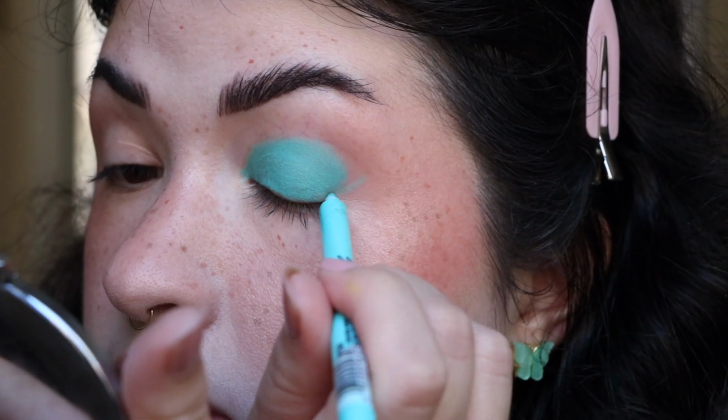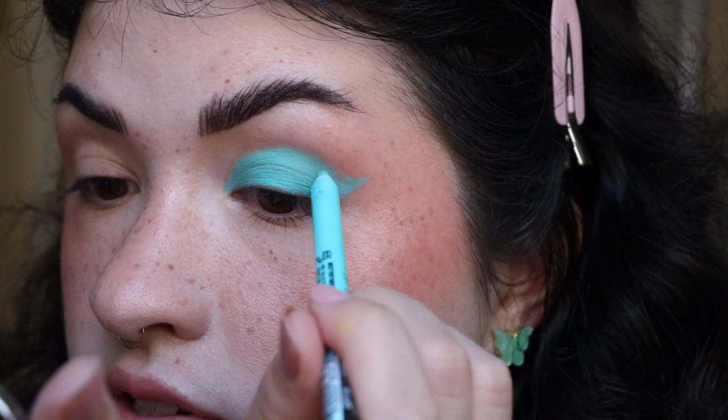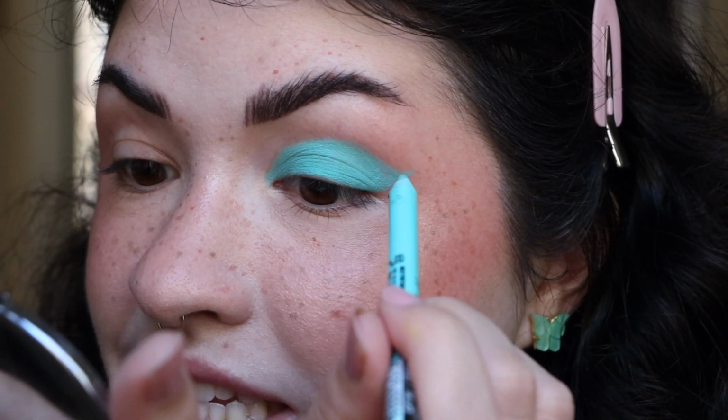Okay, now let's see if I can create sort of a graphic shape here. These are so smooth and creamy. Oh my gosh, I'm blown away that this is an eyeliner pencil. Okay, this is looking so good so far. Let me go ahead and do the other eye off camera real quick. Oh my gosh, look how cute! I'm loving the way this is looking.